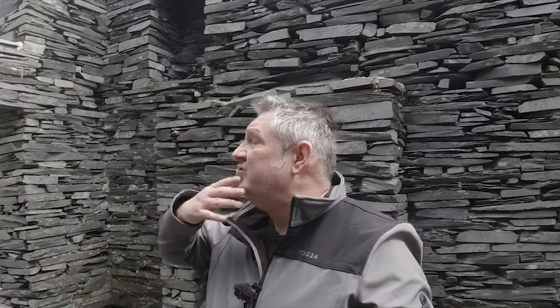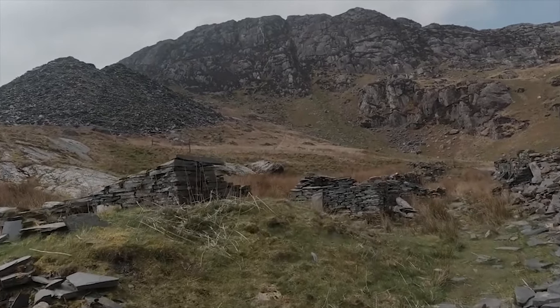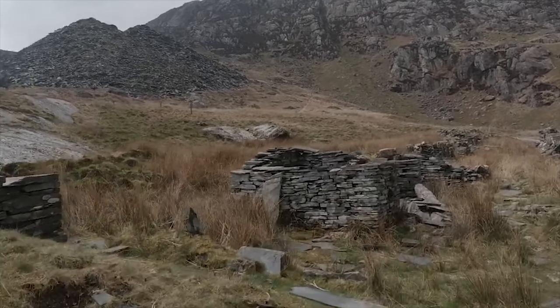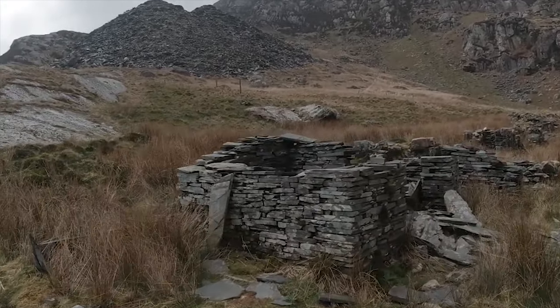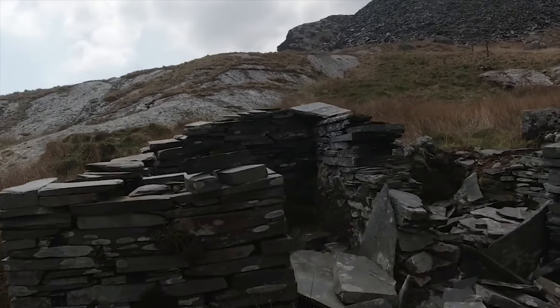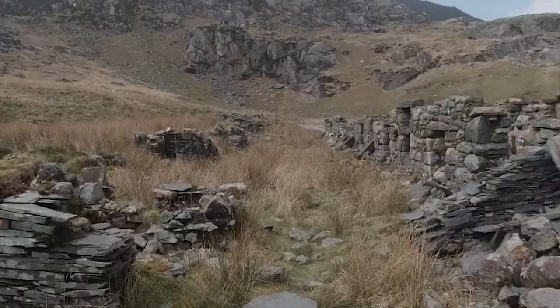So yeah, I reckon must have been about a group of four or something. Could have been a lower level, upper level. Not too sure. But very interesting. There's a lot of these little out huts here. Not too sure what they are, whether they provided coal or something. Not too sure.